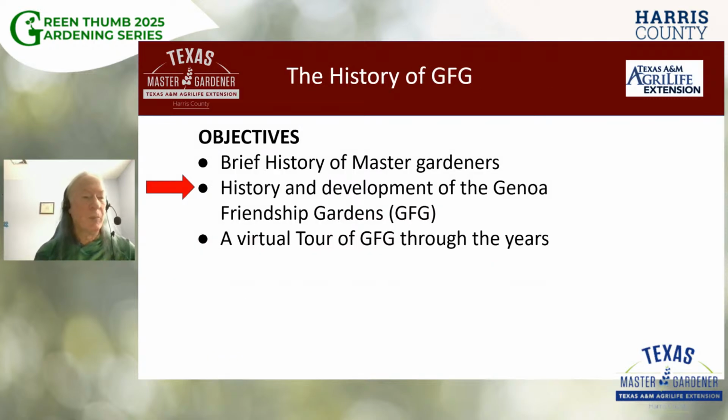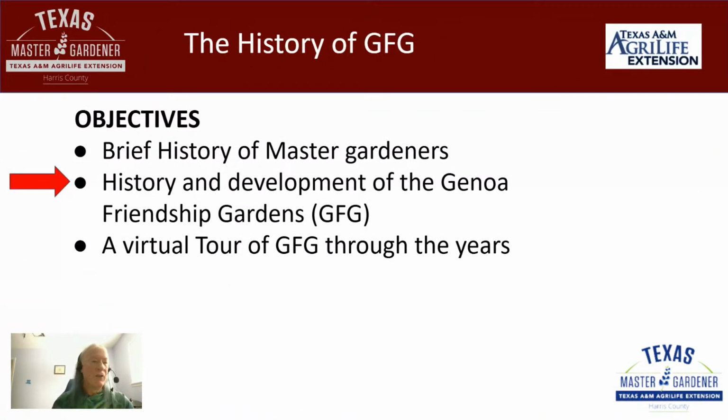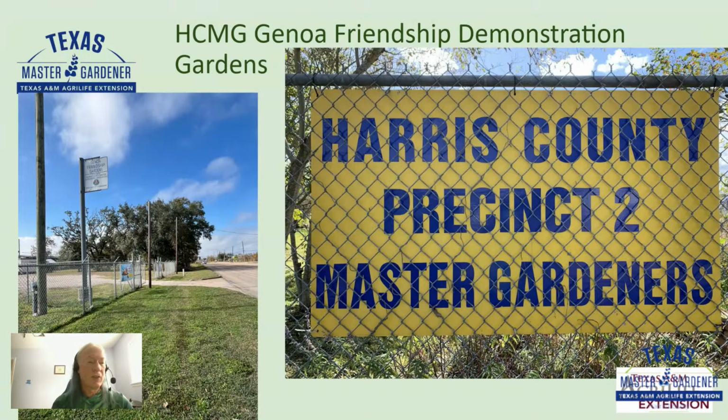Next, we will look at the beginnings of the Genoa Friendship Gardens. How did everything get started? This is your invitation to come and visit us on Monday and Wednesday mornings. You'll have to look closely when you come to 1210 Genoa Red Bluff. There's a little bitty sign here and another one over there; it's not as visible as we would like. But from 9 to 11 on Monday and Wednesday mornings, you're invited to come.